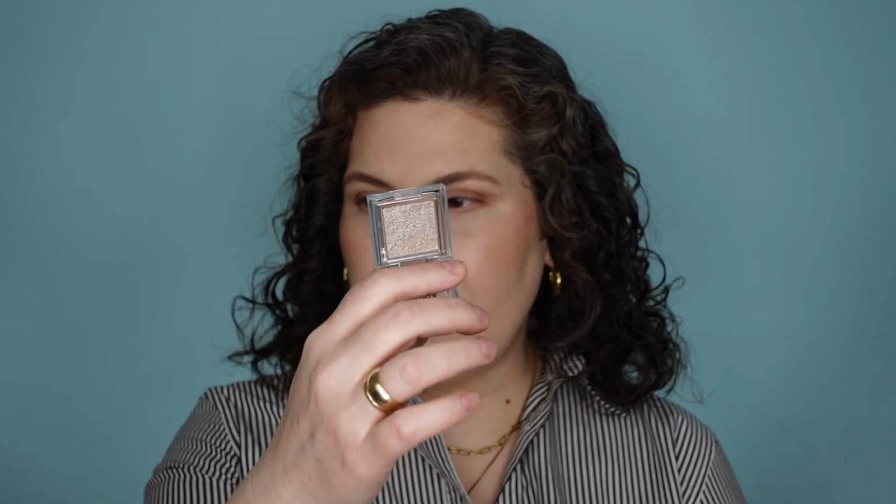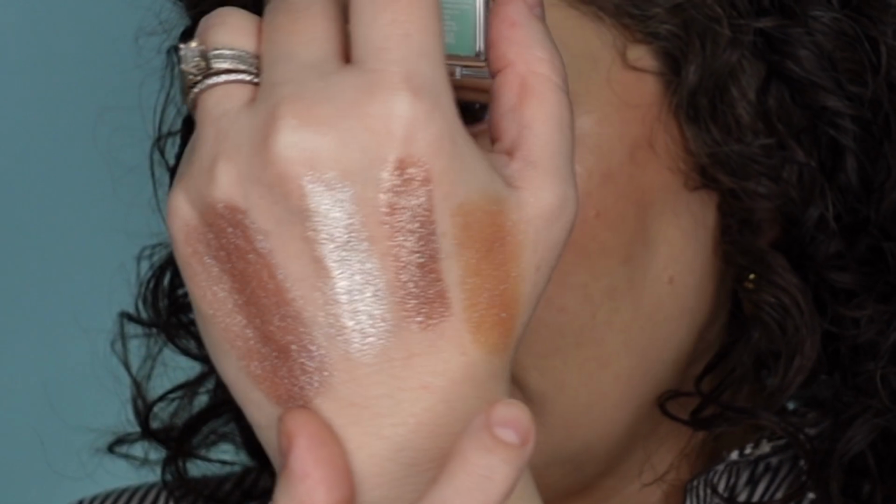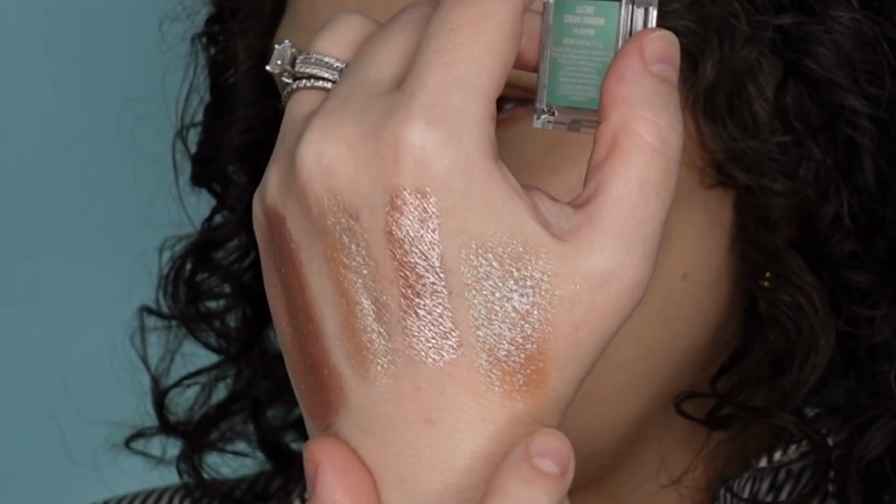I did pick up one of the Lucent cream shadows. This is in the shade Juniper. This I don't feel is quite as opaque as the other ones. Here it is, but look at the sparkle on that. That's pretty. It has some warmth, some cool. It has a really pretty kind of duochrome to it.